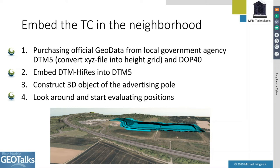Certainly, that was a very big challenge, because at the end of the day, the customer wants to see something, not only mathematical data, but also a picture, a movie, where they see the future tower, because the operator, the developer of this truck center, has certainly also to convince the people from the surrounding municipalities about the height and visibility of the poles.